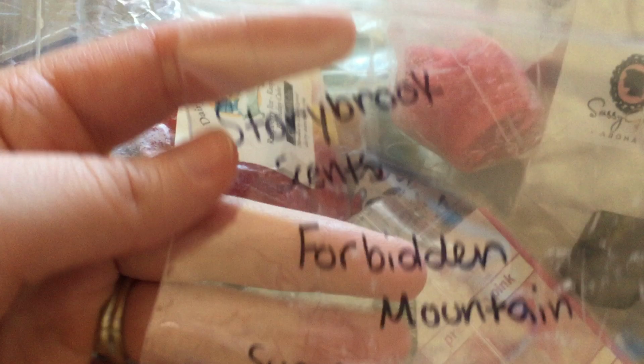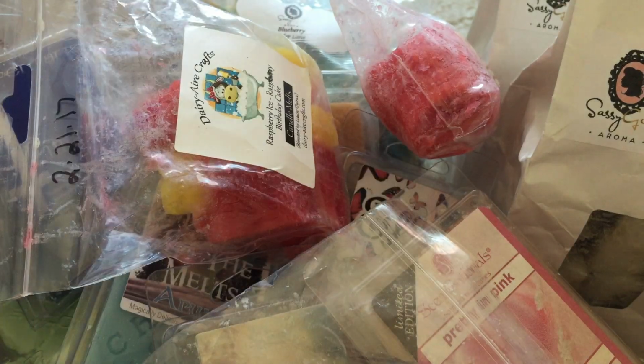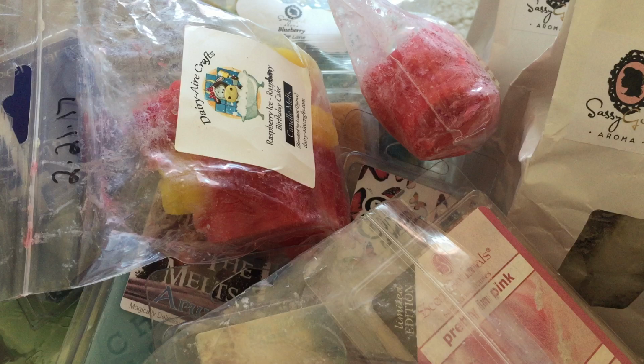So Storybrooke Scents, I had this as a sample. Forbidden Mountain, which I wrote is a supernova type. This had a strong throw. I just put a few of these little pieces in, and it did have a really good throw. I don't know pretty much anything about Storybrooke scents, but I might check them out.